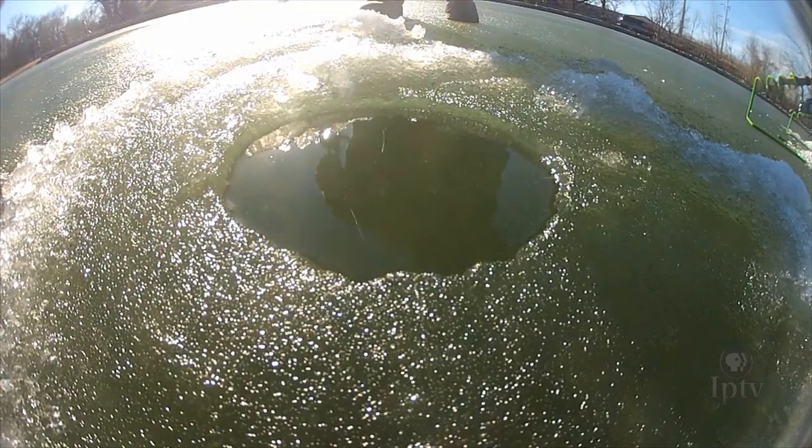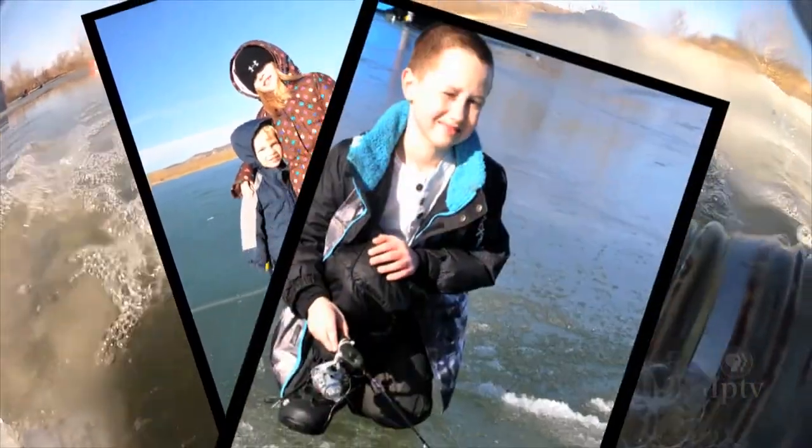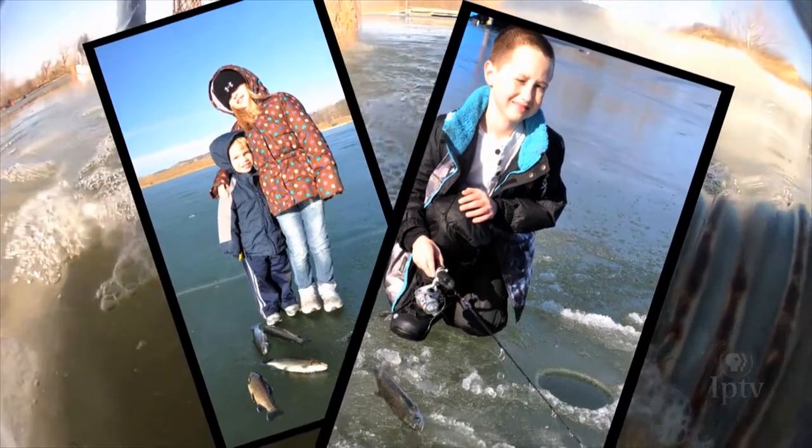We love to see the kids come out. We encourage parents to bring the kids out, expose them to fishing. Kids will gravitate naturally to it. They have a ball. The trout provide an easy fish to catch for kids. It's a big part of the program.